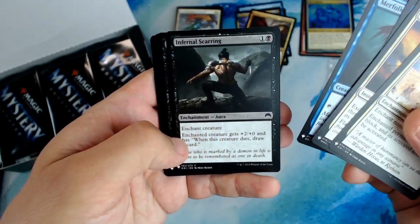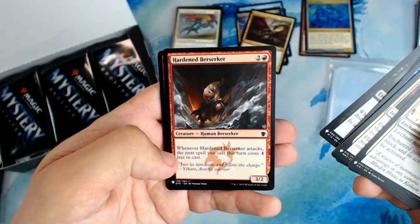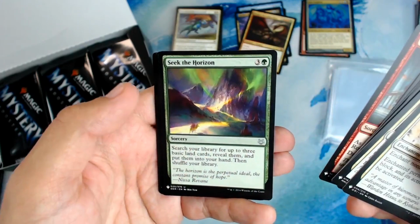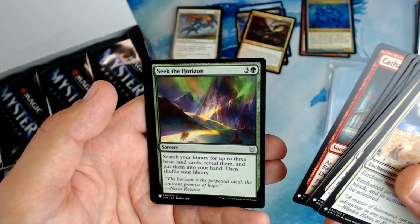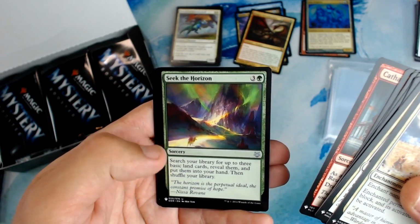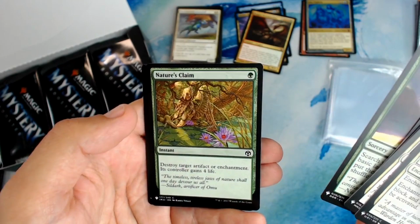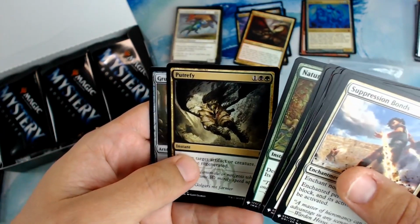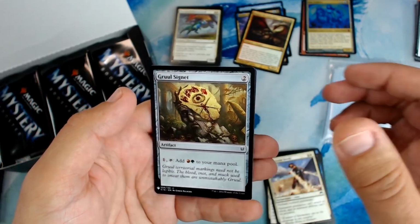Merfolk Looter, Infernal Scarring, Black Cat, Hardened Berserker, Cathartic Reunion. I would pick that a lot. Ooh, Seek the Horizon. Search your library for up to 3 basic land cards, reveal them, and put them into your hand. Oh my gosh. If you're trying to go 5-color, little Nature's Claim action, a Putrefy, a Gruul Signet, and it looks like we're getting to the rare here.